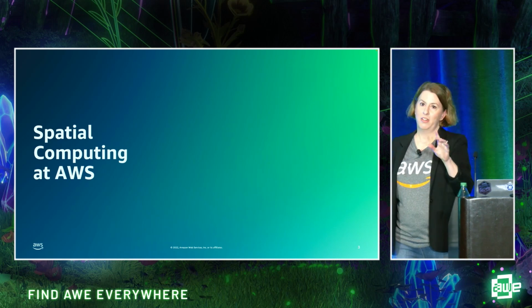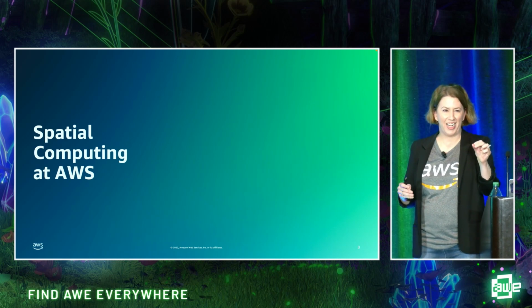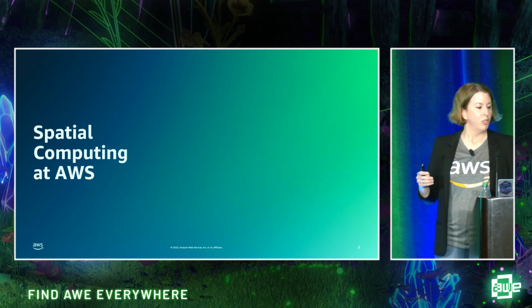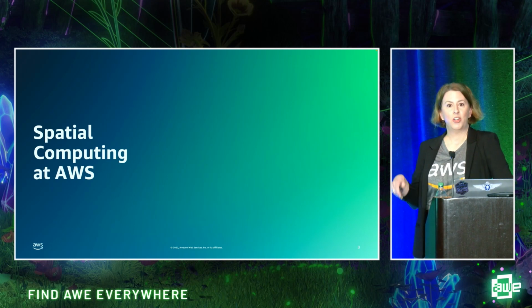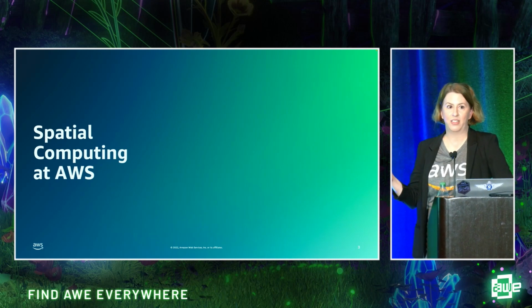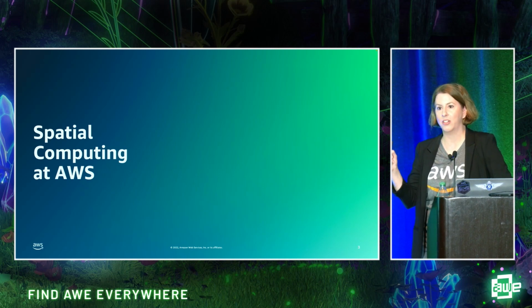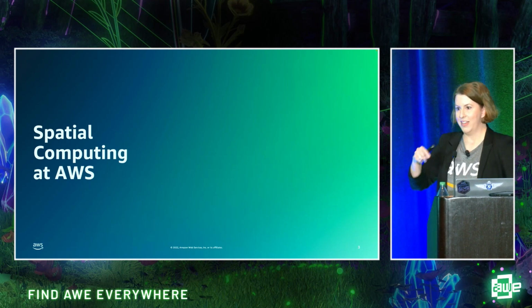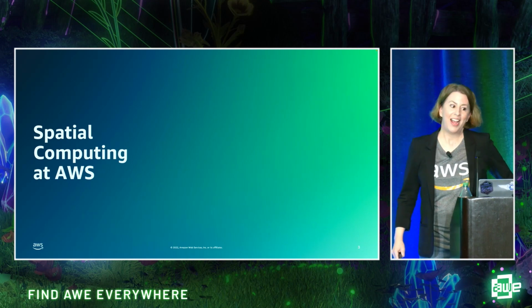So I wanted to start off with a show of hands. How many people actually use the term spatial computing? Always more than I thought. Okay. So I had never heard of it when I was interviewing at AWS, and I'd been in immersive tech for 8 years at that point, and I'd never heard of spatial computing, and I was interviewing for a senior manager for spatial computing job, so I had to Google it. My boss is out there. So I had to Google it.